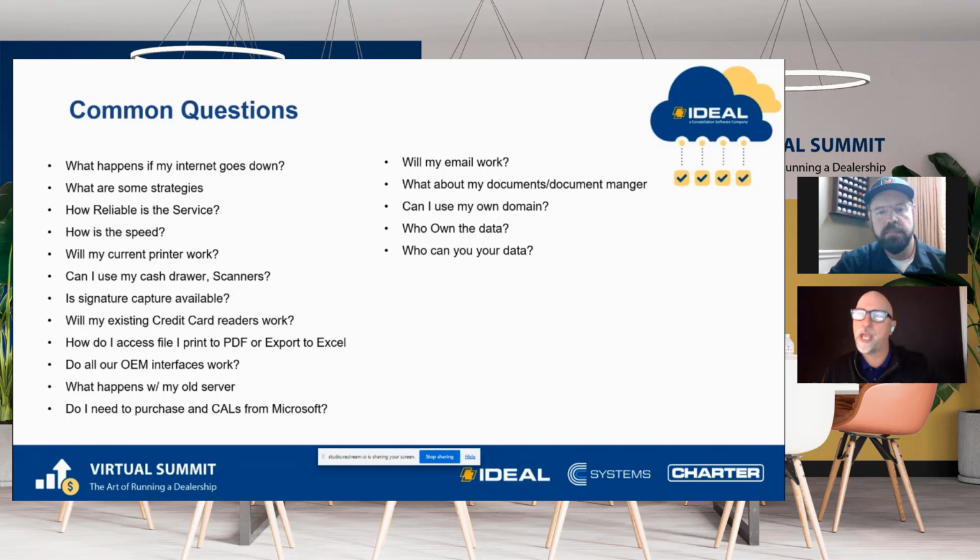And then, who can see your data? This is a really good question. We don't go as far as somebody like a GoDaddy or something like that. I spent time at GoDaddy as well on their product side. If you weren't in the support organization, you couldn't get in. You couldn't see any of that information.